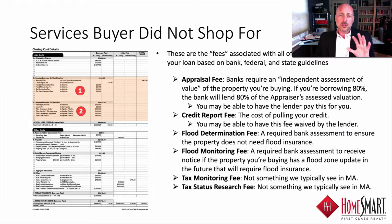So closing costs, it's broken down into services the buyer did not shop for and services the buyer did shop for. Now, the services you did not shop for, the fees associated with all the work needed to close the loan based on bank, federal, and state guidelines. Those are your appraisal fees, credit report fees, flood determination fees, just the bank's fees. Some things you just can't shop for because they're required by law to be done.